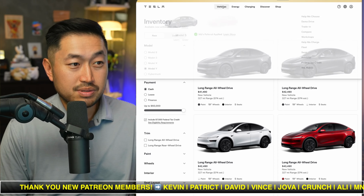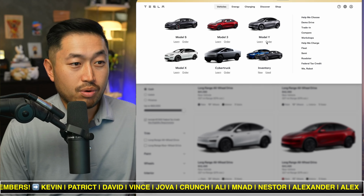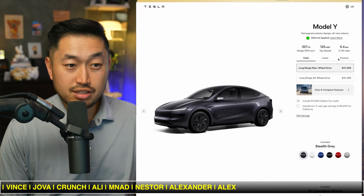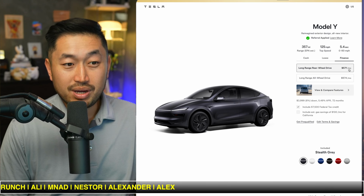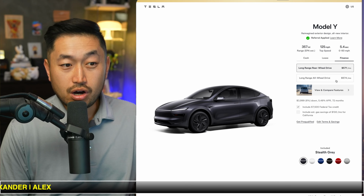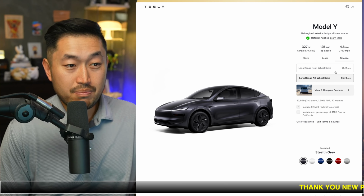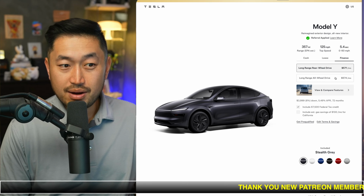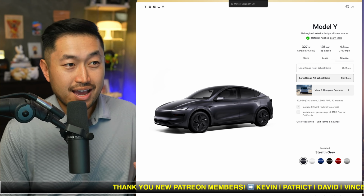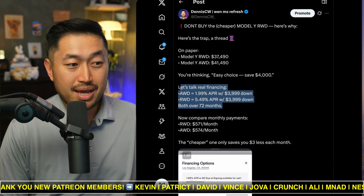If you go on Tesla's website, you might have noticed already that if you go ahead and build a Tesla Model Y, it's about the same finance payment between the both of them because they've really structured it to be around the same. You can see we got $571 for the rear-wheel drive and $574 for the long-range all-wheel drive. But there's big differences here in how much total interest you're going to be paying. Right now, the rear-wheel drive is 5.49% and the all-wheel drive is 1.99%. So you can already kind of see where I'm going with this, that if you're going to be financing a rear-wheel drive, it does not make any sense at all.